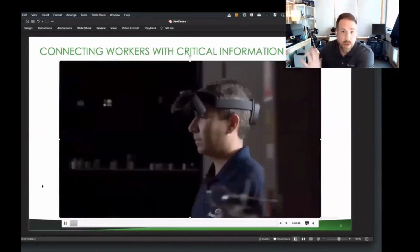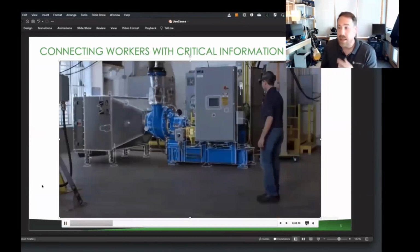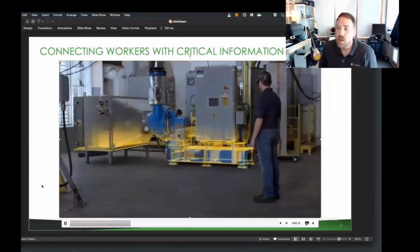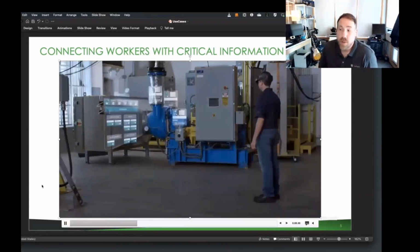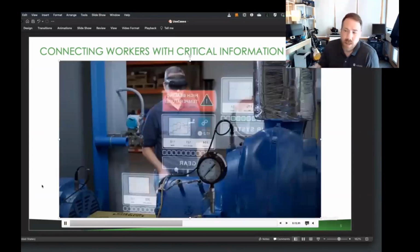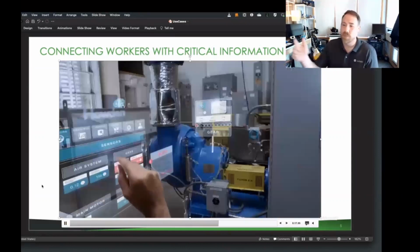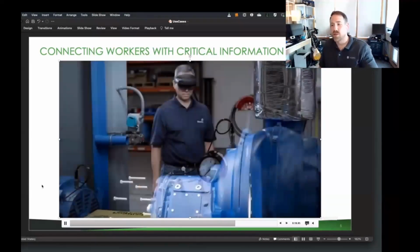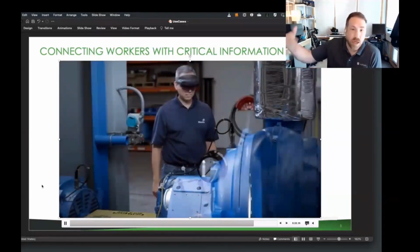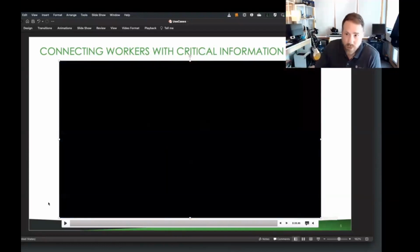And so what does this look like right now? Here's one of our promotional videos showing the power of augmented reality. And so this gentleman has a HoloLens, and as he approaches the equipment with Vuforia, he's able to understand exactly what that equipment is. And this one has a human-computer interface use case being shown. So he's pressing buttons, he's ordering parts, or he's starting machine processes directly from his AR.